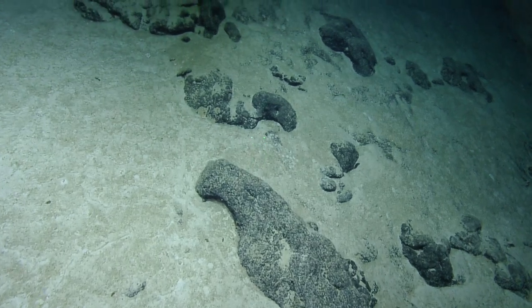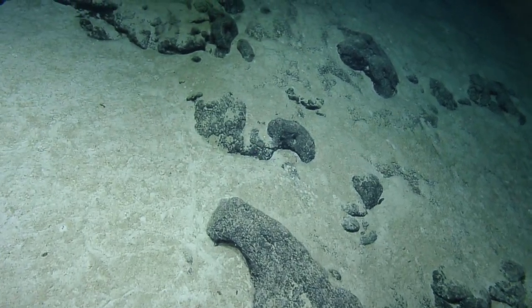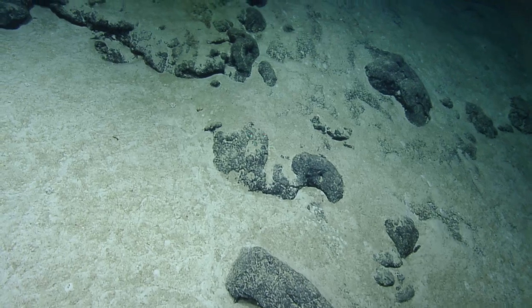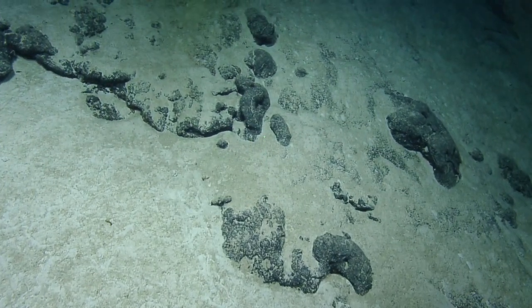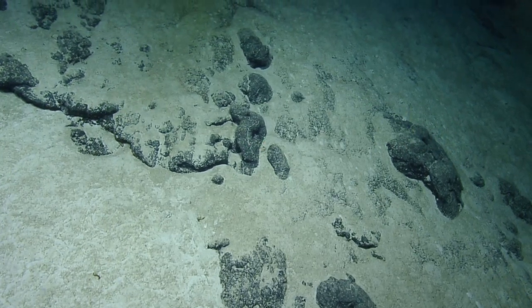What do crabs eat at this depth? Anything. Well, they are kind of scavengers. Yeah, they're scavengers.